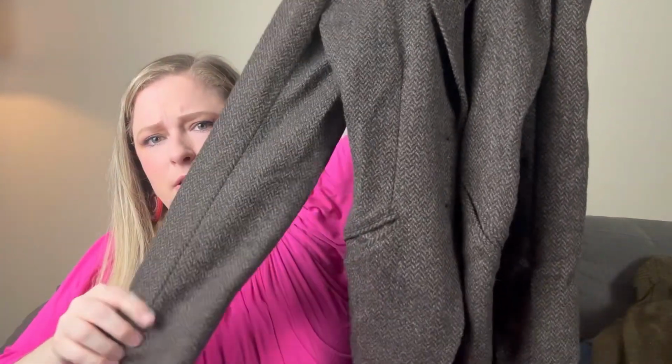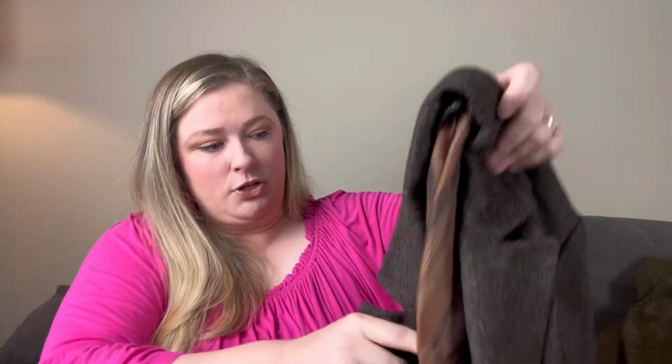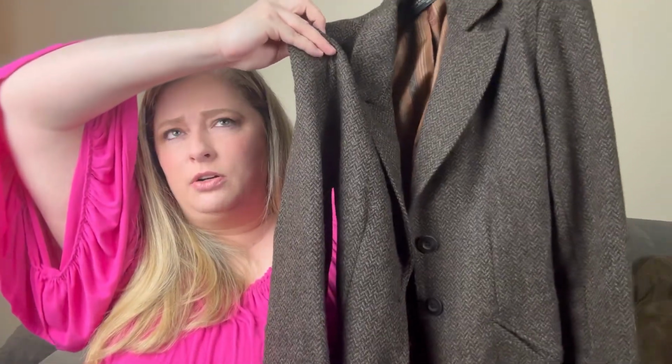So this is a blazer. I'm not even sure. Let me see what the content is. Oh wow, this is great. This is 40% alpaca, 46% wool, and 7% nylon. So this should do really well, especially going into fall. I'm gonna say that blazers were originally 20, so I paid 10 for this.